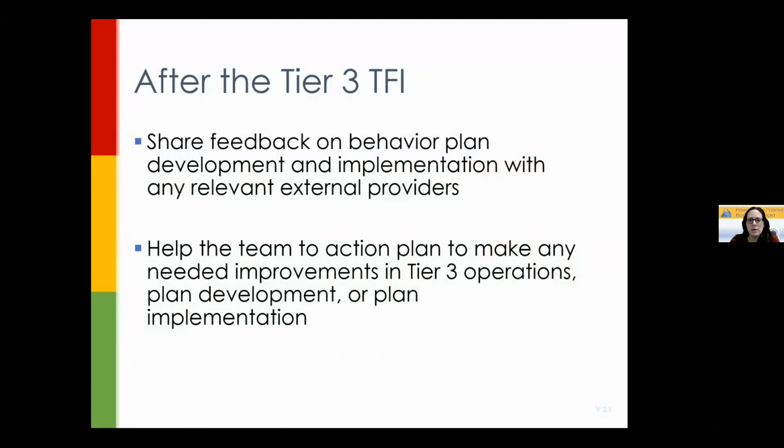After you score the Tier 3 TFI, share feedback on how to put together these behavior plans with the school, and make sure that your team is sharing this with any relevant external providers who are doing their behavior plans. Because if the behavior plans aren't put together well, sometimes it relies on those external providers knowing what needs to happen for the school to have effective plans in place. And then, of course, as always, help the team to action plan to make sure that any Tier 3 operational plan development or plan implementation features are in place.